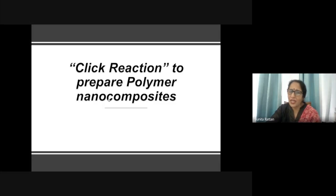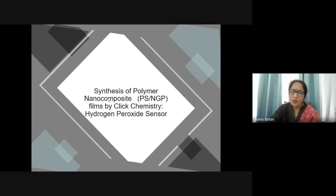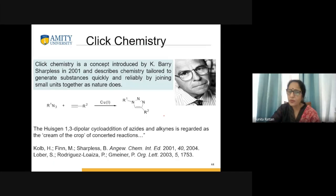What is a click reaction? Very interesting one. We have synthesized the polymer polystyrene NGP by click chemistry, and then we have prepared and evaluated it with a hydrogen peroxide sensor. Right, what is click chemistry? Click chemistry is a concept which was introduced by K. Barry Sharpless in 2001, a very new concept, right? And it says that when we have to join two components, in my case, it is polymer and the graphene, what we can do?